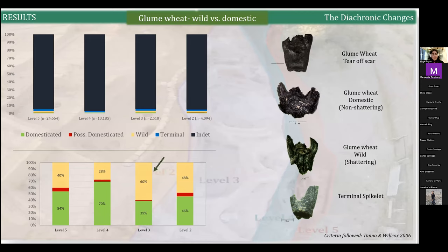But the same is valid for level 2. Despite a slight increase in domesticated types, still we see a lot of wild forms. So we can mention a fluctuating or irregular pattern, which can be related to human practices, such as continuous input of populations gathered from the wild or other landscape environment related reasons.